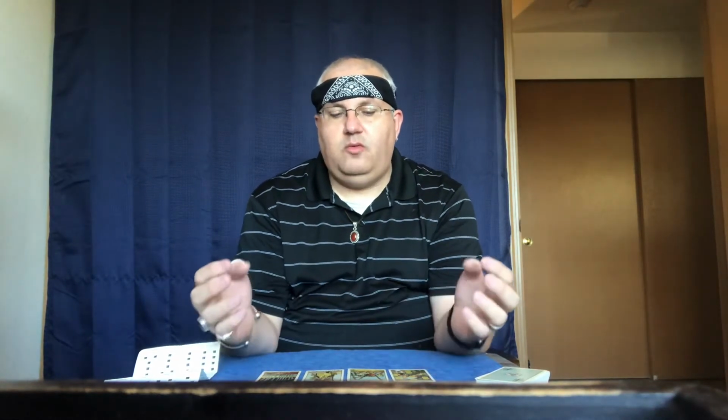Now, the first thing I do when I look at these cards, and I'm not going to read them in depth, I'm just going to give you some quick tips of what I do. I like to regard this 4-card spread not as 4 individual cards, but as one sort of panoramic view of a scene. I look at it as a whole, and then I get down to specifics. I would read this first card as the past, the second card as the present, the third card as the future, and the fourth card as the outcome.